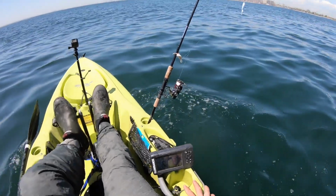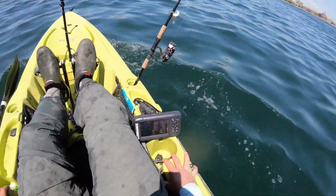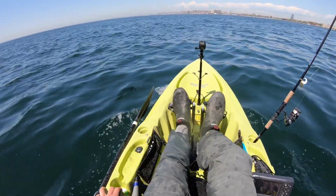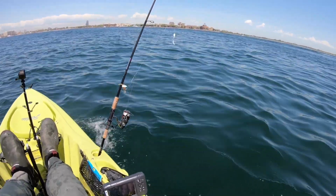Okay, we just ended a very long dry spell of no fish or real substantive hits. Small fluke, but tide's gonna start moving out soon. Hopefully that brings some more action. Let's hit that drift up again and see if we can get another fish.